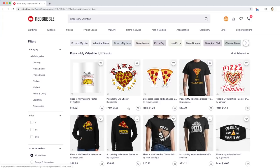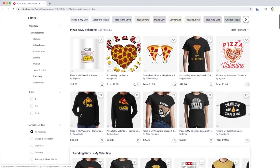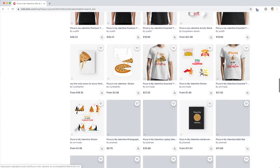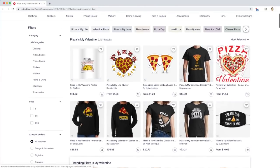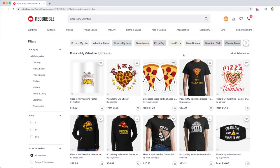Think of a way that you can design something that people would love to wear on a t-shirt or maybe a sticker. So here's the competition. You can take a look at this. If you want to be on page 1, you'll have to be better than these right here and design something. Don't just put anything up there. It probably will have to have a graphic of a pizza or something like that. Pizza is my Valentine is my recommendation for trend number 1.